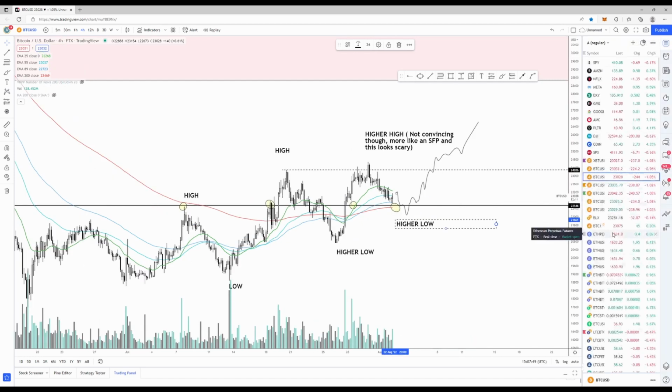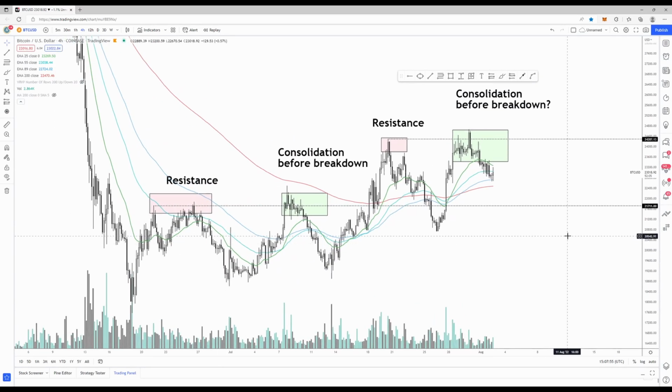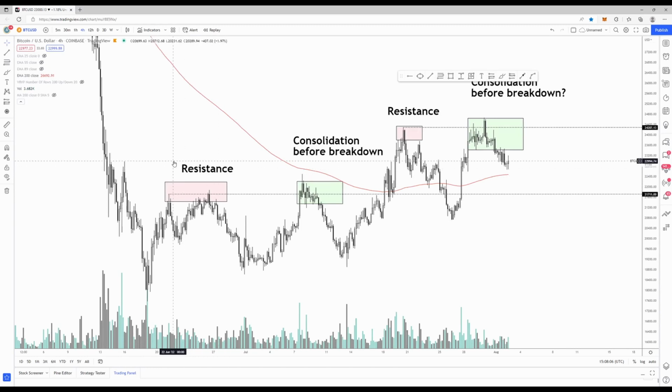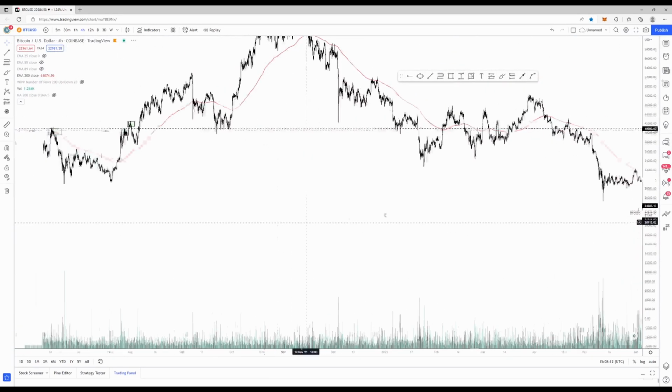Now, what would invalidate my overall idea? Really quickly, I did actually think that we were going to dump, and the reason is that I was looking at some of these charts back in the consolidation in May. Let's see if I can pull it up.